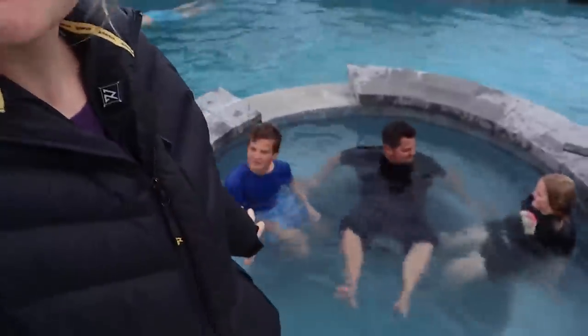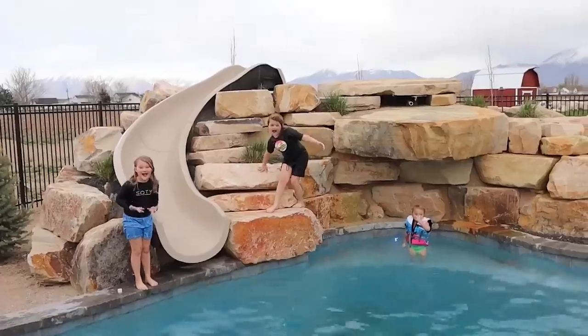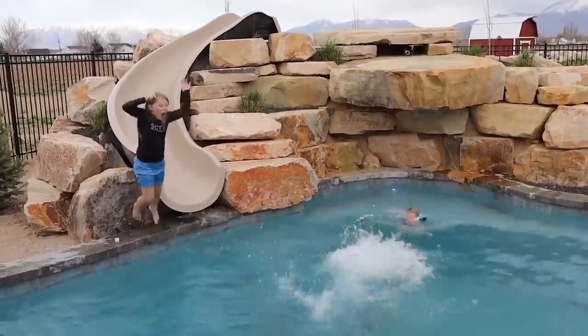Anticipate is the water's getting cold, but also everyone else is having fun around them. So cool. We're having fun! We are working out.